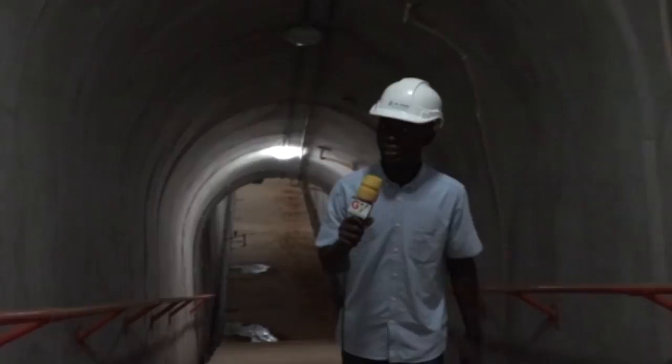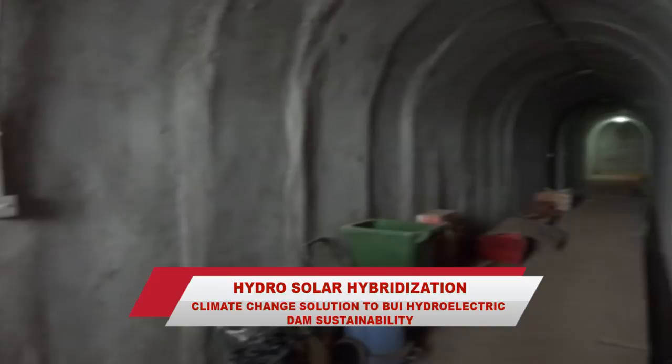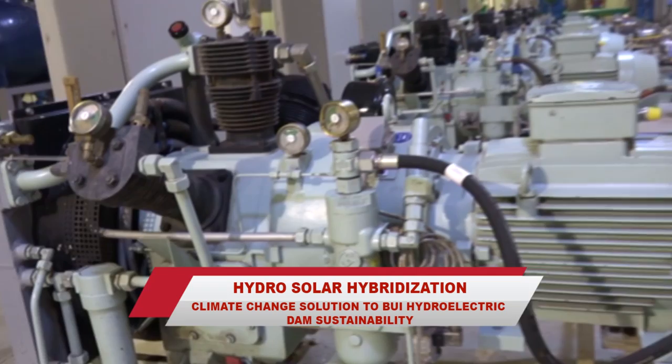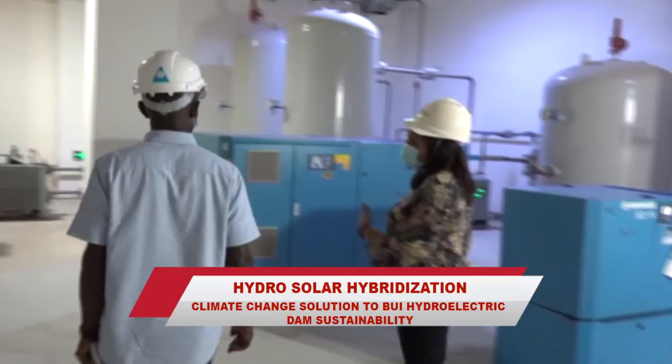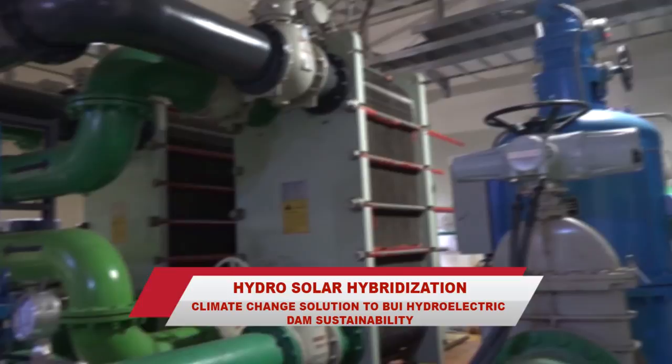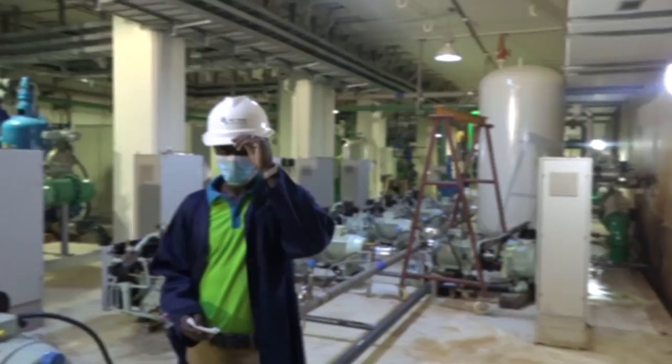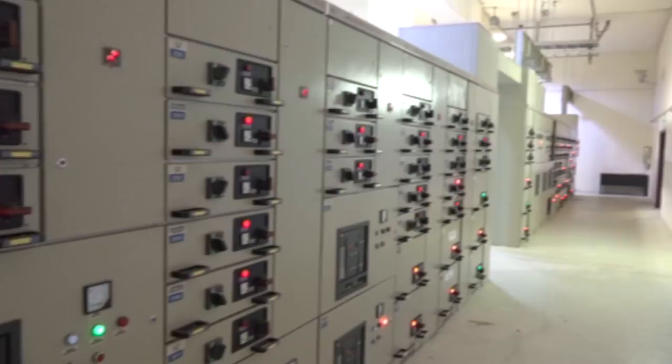The facility was constructed under the engineering, procurement, and construction turnkey arrangement signed on 19th April 2007. Sinohydro Corporation was the contractor of the dam. The project was originally estimated at $622 million. However, at the end of construction, the total cost was $790 million. The Bui Power Authority was established in the same year the contract was signed and mandated to plan, execute, and manage the facility. Mr. Solomon Ajete heads the power directorate at the Energy Ministry.